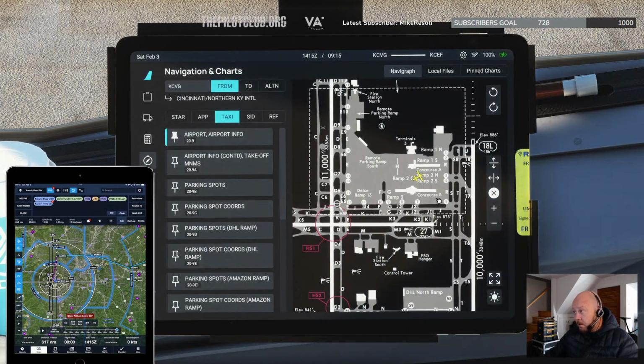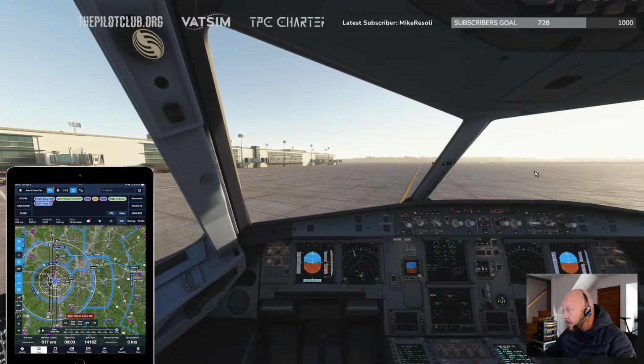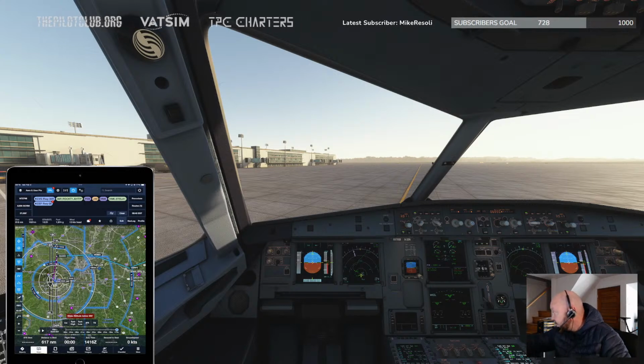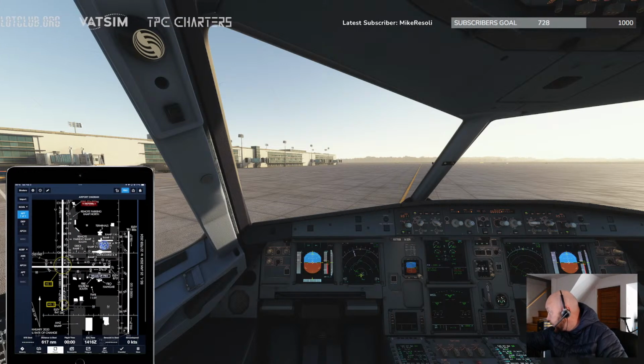Alright, so here we are. So we're basically going to taxi. Pretty straightforward here, via Tango, I believe, so we'll make the call. Cincinnati traffic, Airbus Pilot Club 6 is taxiing to runway 36 right via Tango, Cincinnati.